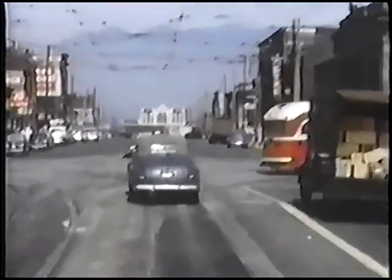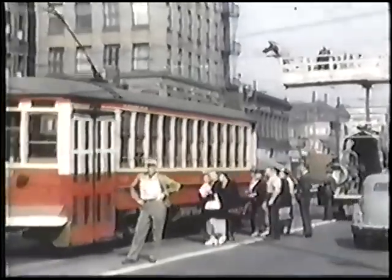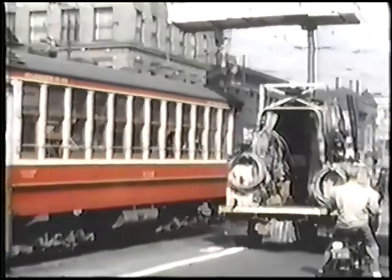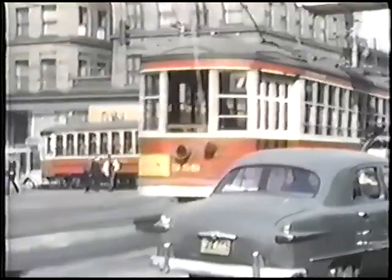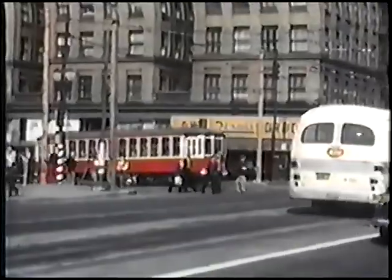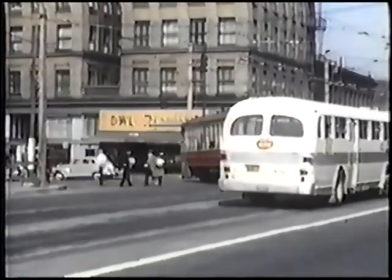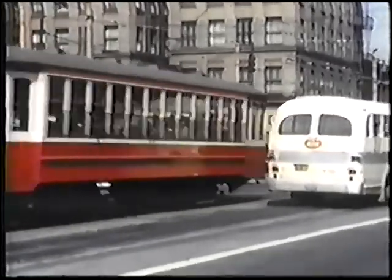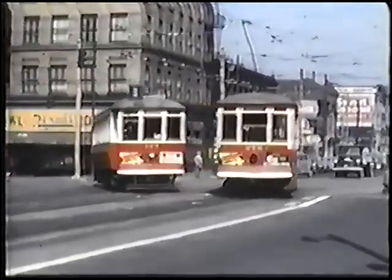A BCE car making an unusual turn at Main and Hastings, having probably come from Prior Barns and going into service on Hastings Street and turning north on Hastings. And as was commented on earlier in the tape by Frank, when he was relating to the Central Park line, the intersection at Main and Hastings was called a Grand Union, and all directions could be made by streetcars and interurbans, the only Grand Union on the system in Vancouver. Main and Hastings was a major point on the system.